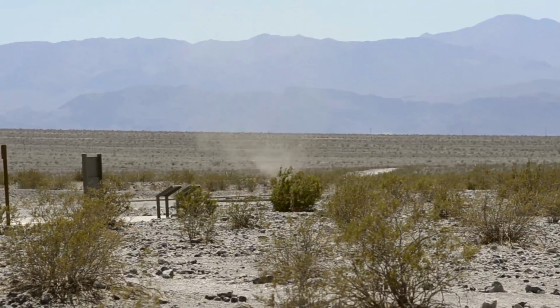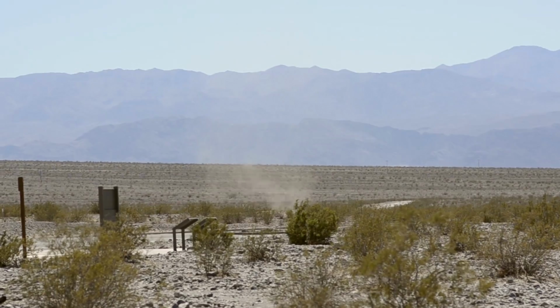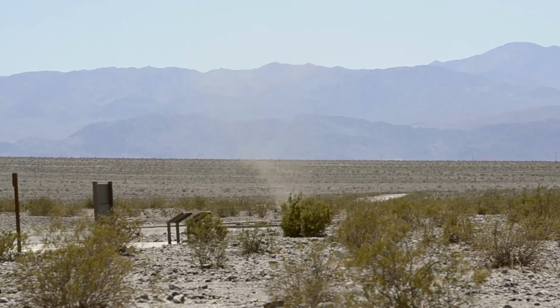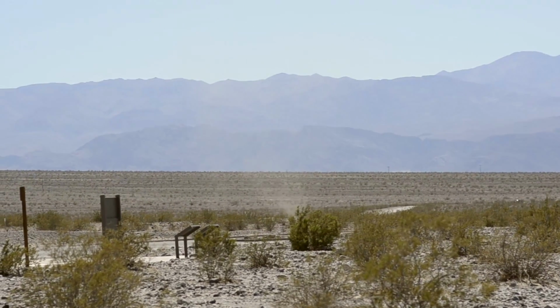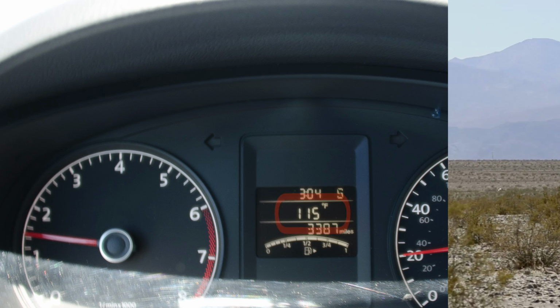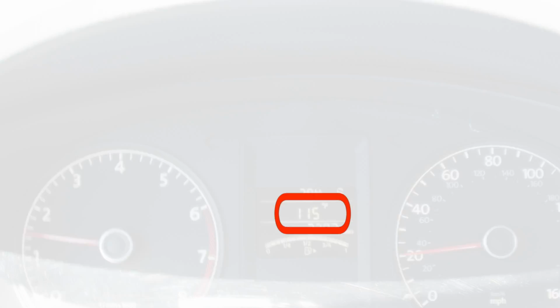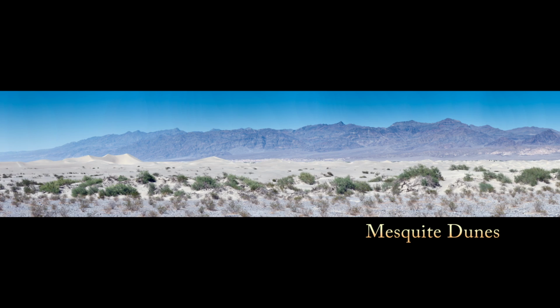As I hustled back to the car, I spotted this dust devil in the distance. Really cool to see one of these. But I didn't have time to hang around. Feeling that 115 degree desert air coming through your lungs is unreal. But I got my shot.